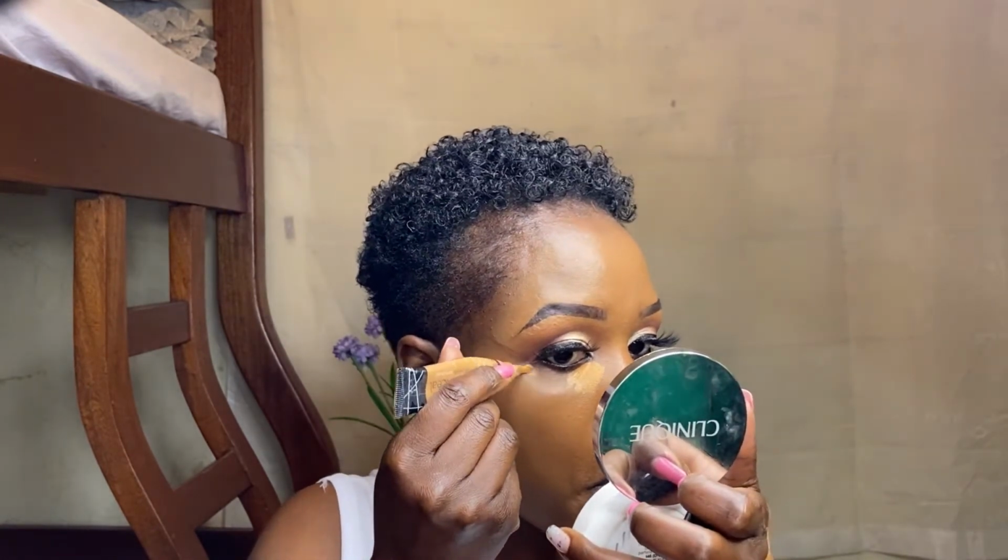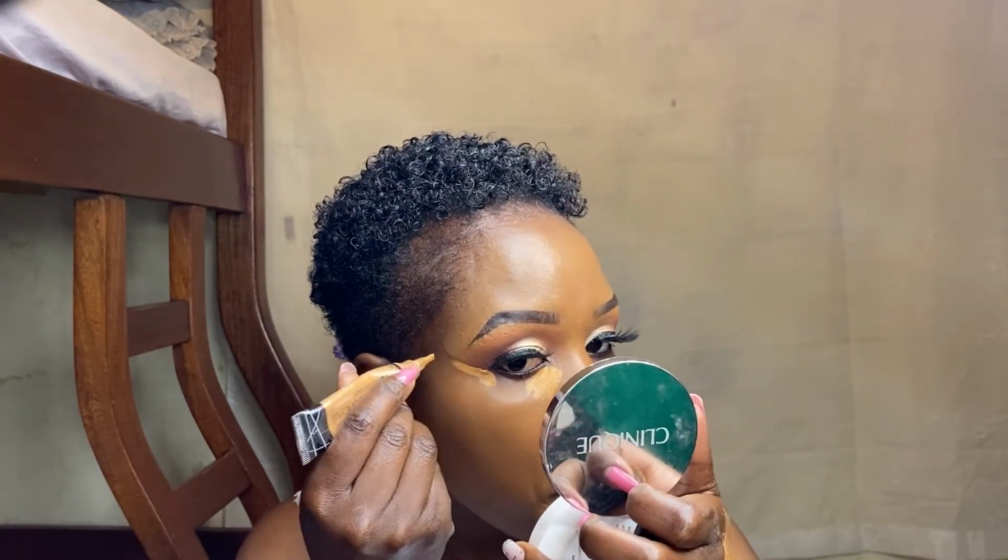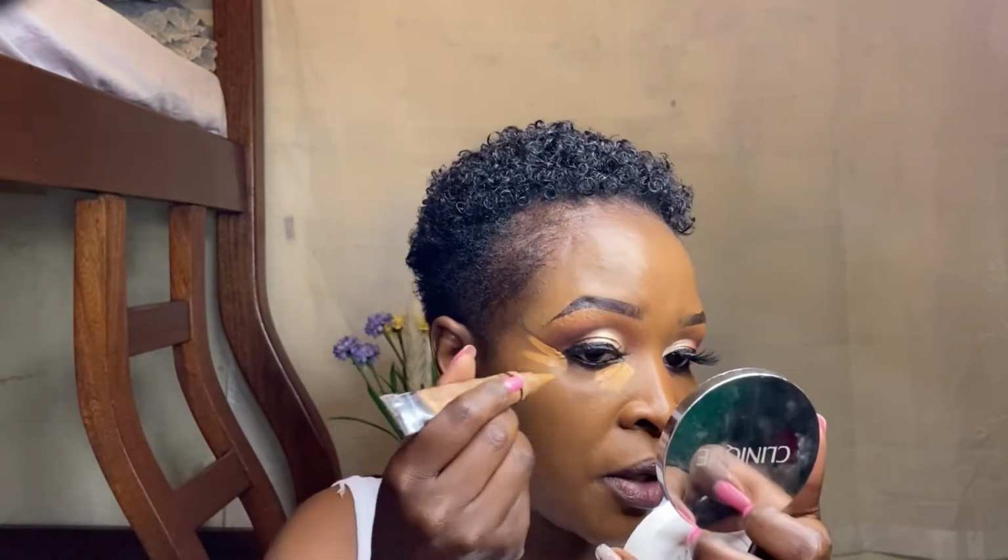So under the eyes, you don't put as much product because, guys, remember, we don't want to have a creasy under eye. We are in the bridal team. Going to put that. And then snatch on that area.